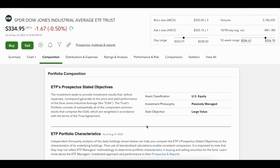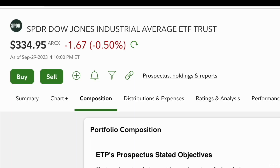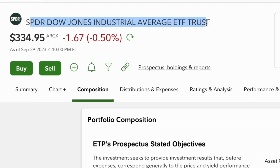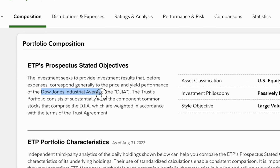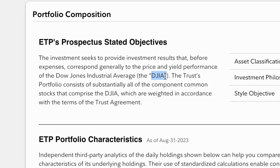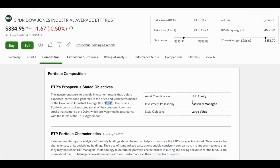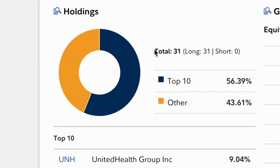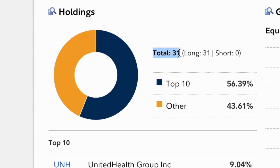To those that are new to this ETF, ticker symbol DIA is the SPDR Dow Jones Industrial Average ETF Trust. What this does is it tracks the Dow Jones Industrial Average, which is normally known as DJIA. This is passively managed and has a large value for its style. What makes DIA so unique is that it only consists of 31 companies.